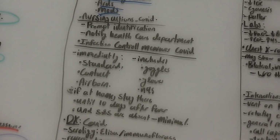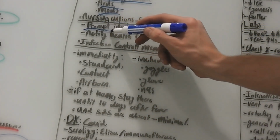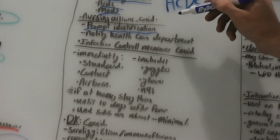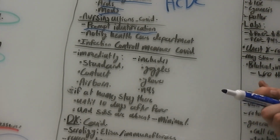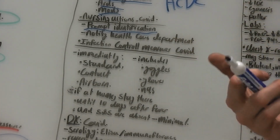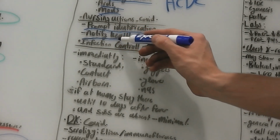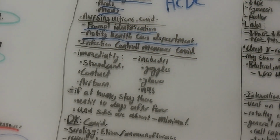So, nursing actions for COVID. We need to make sure that we do prompt identification. Remember, ACDC. We have airway, airborne contact droplet COVID. So, ACDC's coming to this show. You see them. You already know who they are. It's prompt identification. And we're going to notify the healthcare department because ACDC is sick, yo.